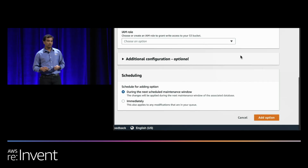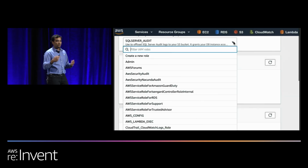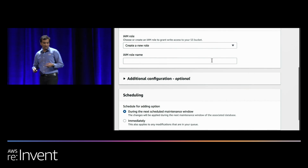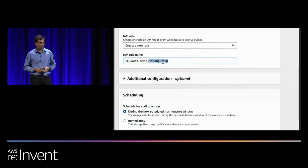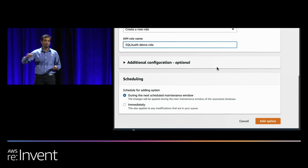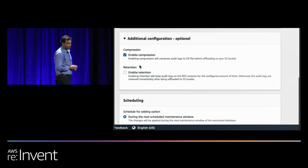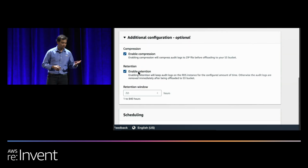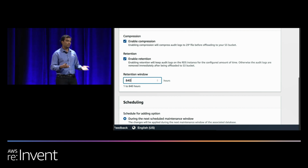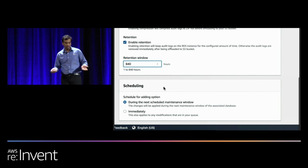The next step is to create a role. This IAM role is the mechanism that gives us access to write files to your bucket. Here I'm creating a new role and giving it a name, and the UI itself is going to create the role for me and give it all the permissions I need to write files to your bucket. Now, the 2 configuration options that we spoke about: compression, and I'm enabling retention for 840 hours, which is 35 days, which is also as long as you can retain the automated backups in RDS.